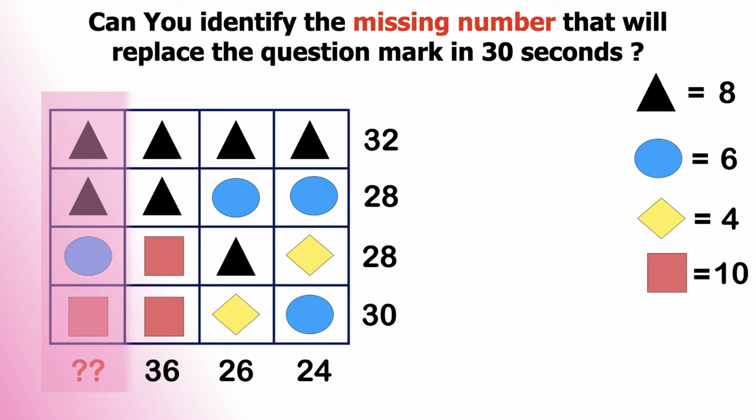Now we know all the values which are required to find the value of the first column. The value of triangle is 8, the value of circle is 6, the value of diamond is 4, and the value of square is 10.